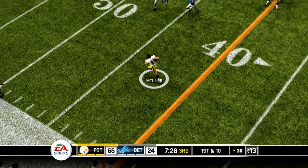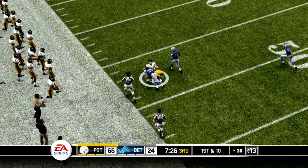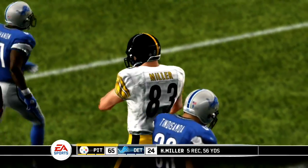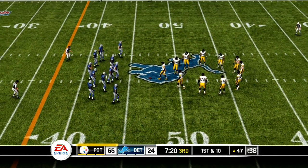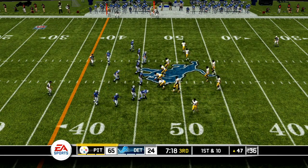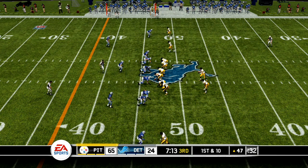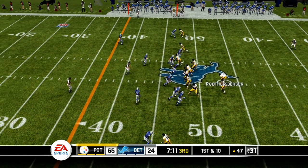Passes it out. Makes the catch. The stop was made by Tino Isamoa. The Steelers' passing game continues to impress. There's almost no resistance when they try and throw the ball. It seems like they're getting 10 to 15 yards every time.